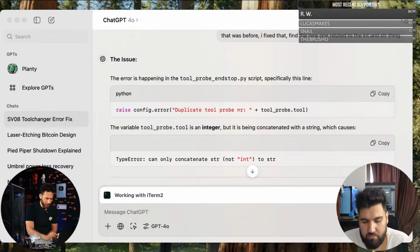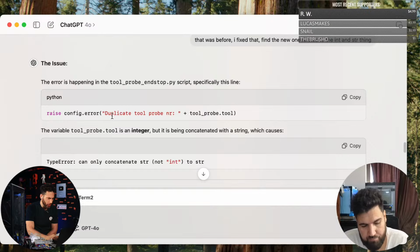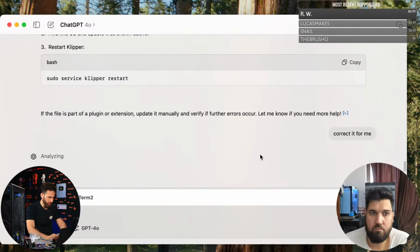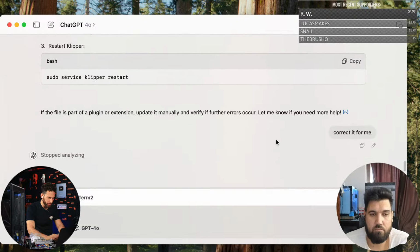After each file, what says ChatGPT? Duplicate tool probe. So maybe that means something. Tool probe endstop py. Just a second, I think I know. In the files that I sent you, which one of these is a variable? I don't even know which one is a variable. Let's see what ChatGPT says. Ah, it already did.